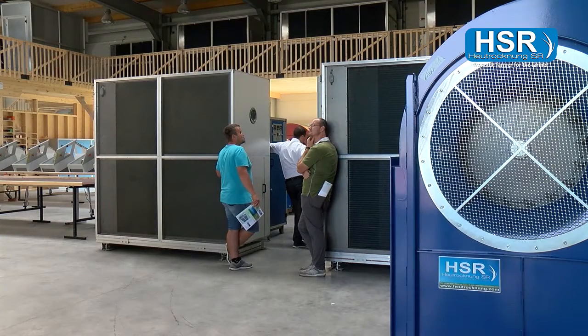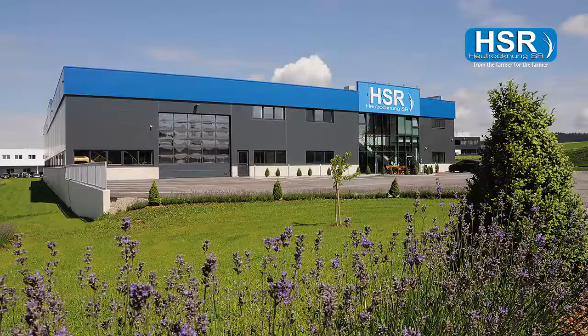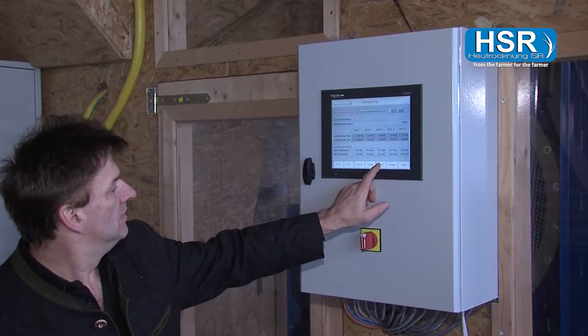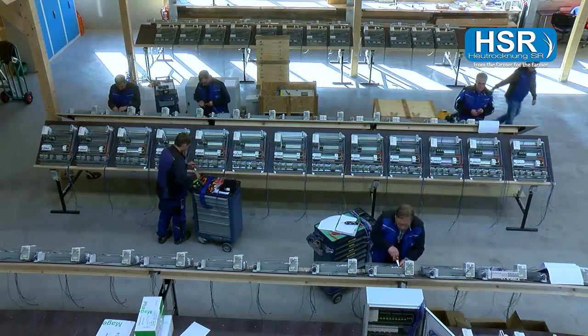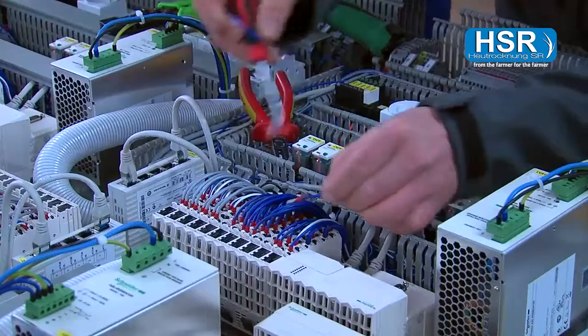The dehydrators can be seen in an exhibition area covering 700 square meters in the HSR company headquarters in Lengau. Joseph Reindl developed this automatic SPS steering system himself using his many years of experience. These control systems are built by his own team at the production and display plant in Lengau.